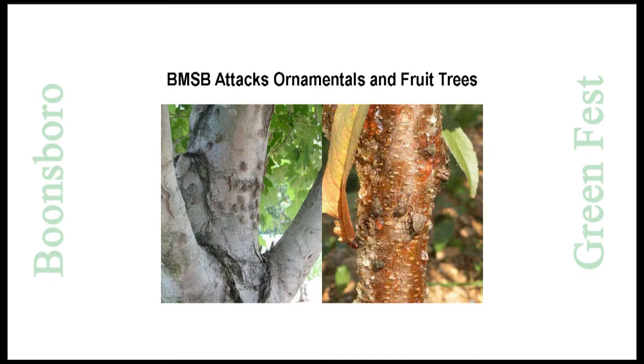Now, this bug isn't content to just feed on fruits and vegetables and things like that. This bug will feed directly through the bark of trees. It will put its proboscis directly through the bark and feed on the sap, deriving nutrition. And we've seen them on a wide range of woody ornamentals. In this case, this is a Norway maple, and on newly planted peach trees in some of our orchards. This is a peach tree from a grower over in Lisbon, Maryland.